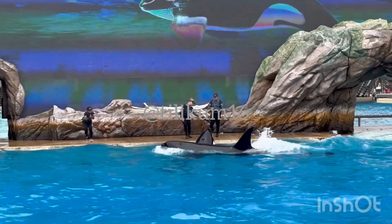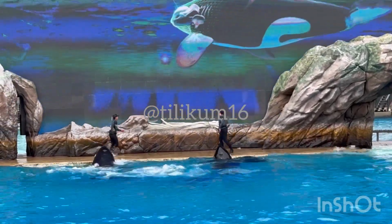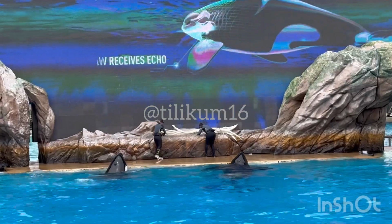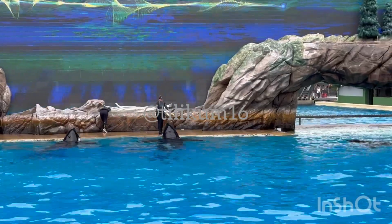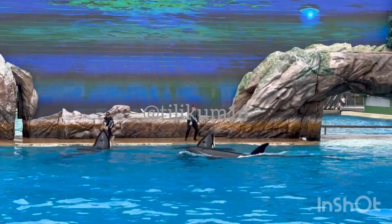Orcas use clicks for echolocation or navigation, whistles to socialize in the pod, and calls for group coordination and hunting.